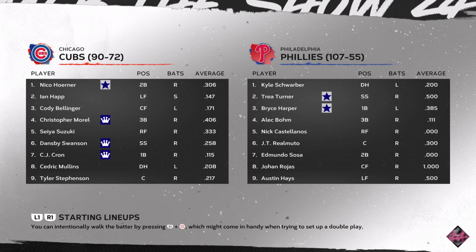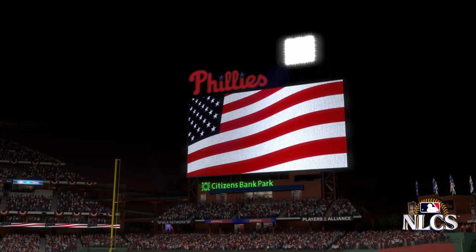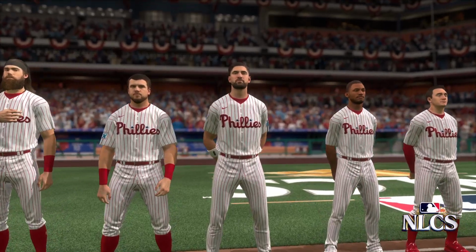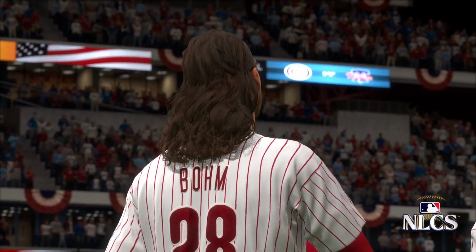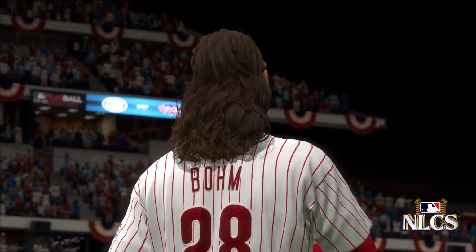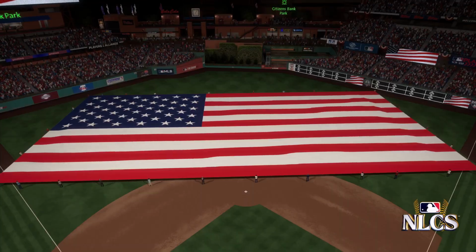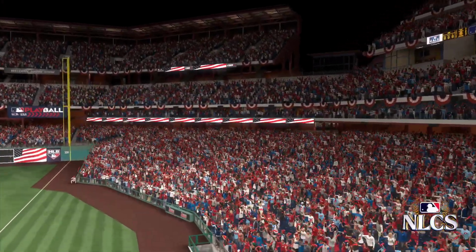The latest patch update was patch 20. So they're going to have the stickers on the helmets now. NLCS Game 1 is coming your way next.